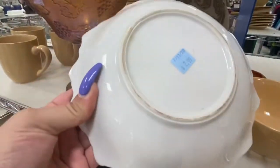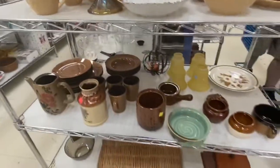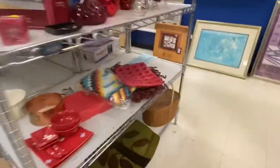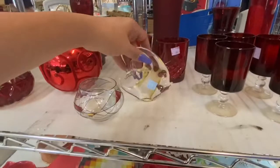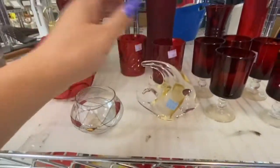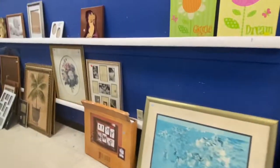I thought that bowl was pretty, but it wasn't marked. And that carnival glass pedestal bowl was the same thing from last week. No, thank you. That would have been so cute, little art glass fish, but at $3, the profit margin isn't really there.